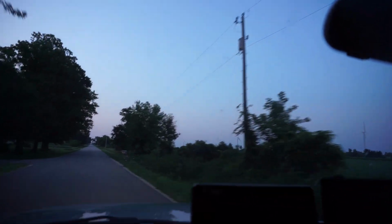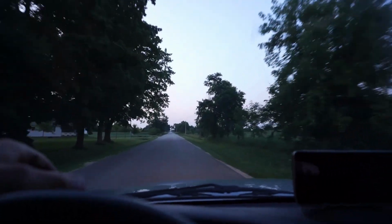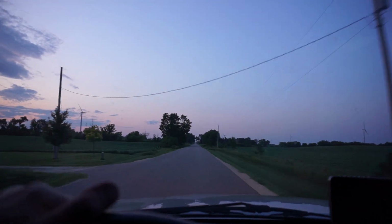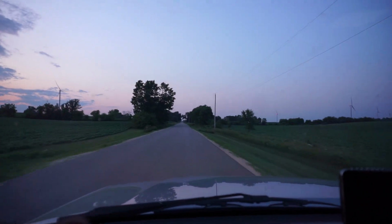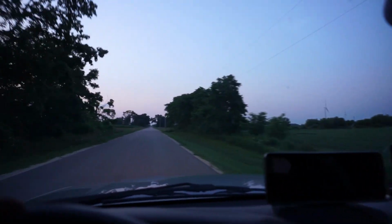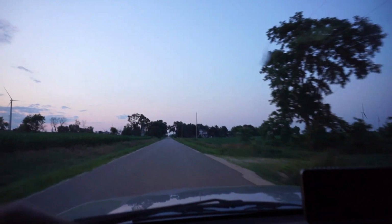Ooh, look at the windmills. But yeah, I think we're gonna test it out right here quick on the side of the road and go over some of the features, because by the time I get back home, I think it might be dark. Then we can continue the vlog in the morning and take it for a quick test drive down the road or something. But yeah, it's a pretty nice machine.